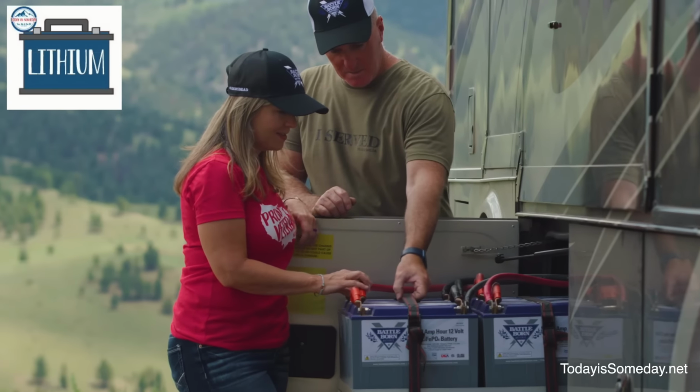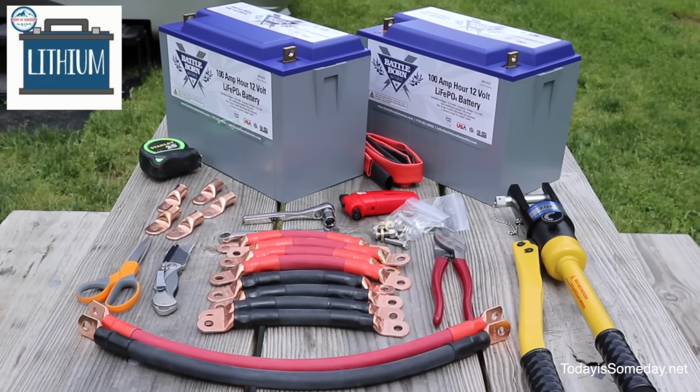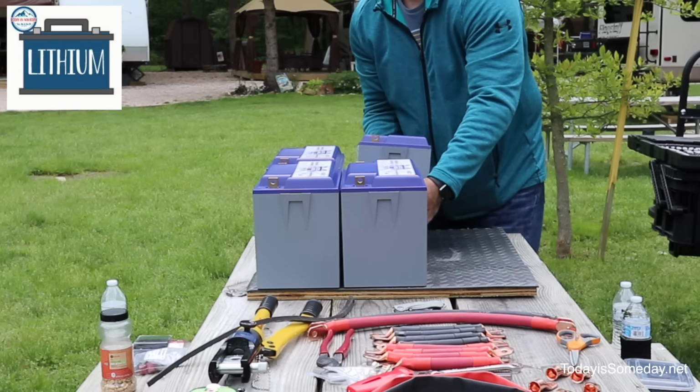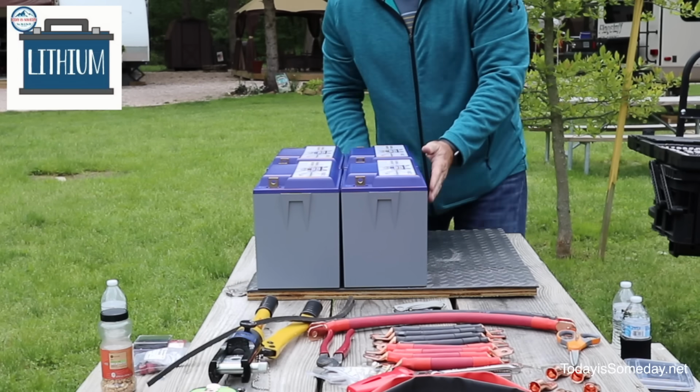They last much longer than other types of batteries. You actually can use 90 to 100% of the battery's capacity. They are faster charging, they provide the most consistent power, and they're maintenance free. The big con with these batteries is you may have difficulty with them in freezing temperatures.